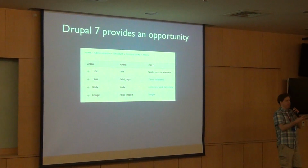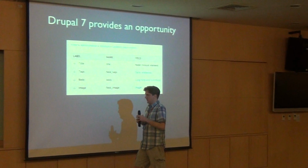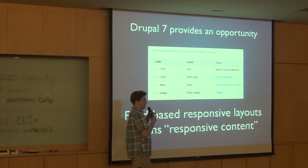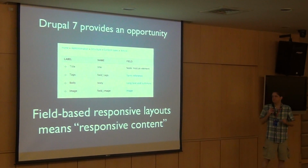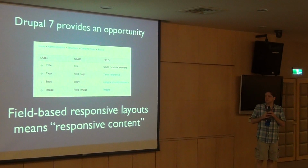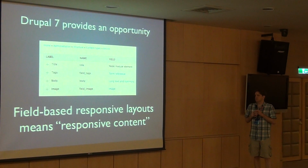So because our content types have fields, that means that instead of thinking about region-based layouts, we can start thinking about field-based layouts. Before, we saw layouts built from regions, block by block, but let's not think that way; let's use fields and lay out each field individually.